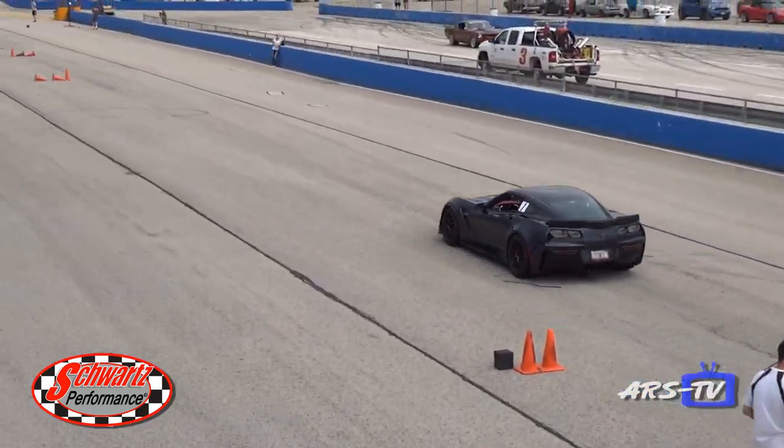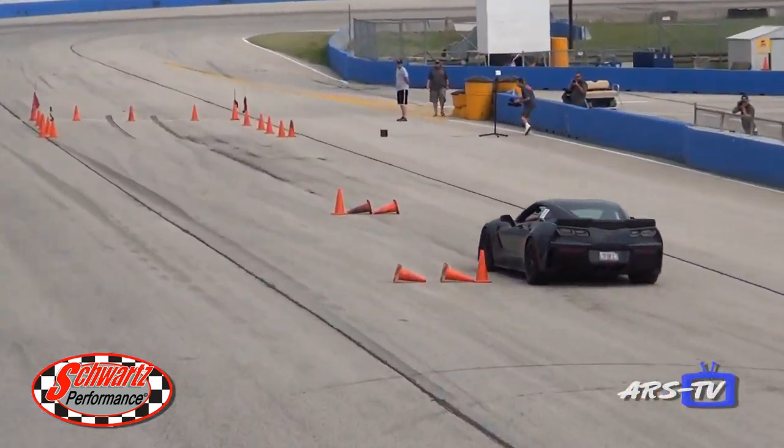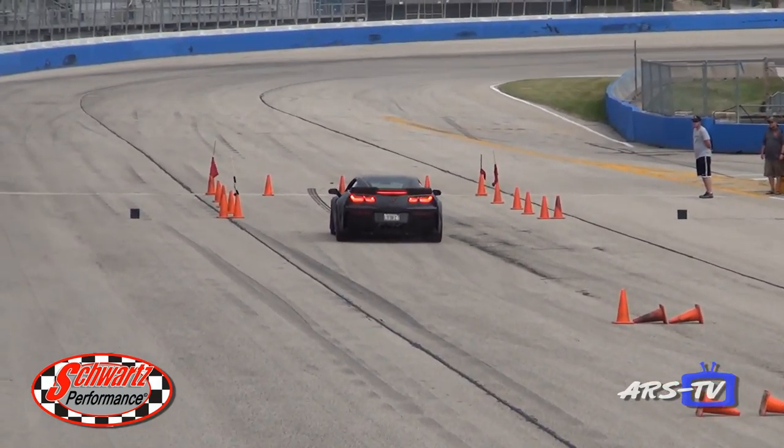I'm Jeff Schwartz of Schwartz Performance. Today we're here at the Speed Stop Challenge part of the Real Street Eliminator Pro-Am competition. Basically, we're using a section of the front straightaway of the Milwaukee Mile, and you have to accelerate as hard as you can and stop in a box at the end without hitting any cones down. So it's going to be quite a challenge.